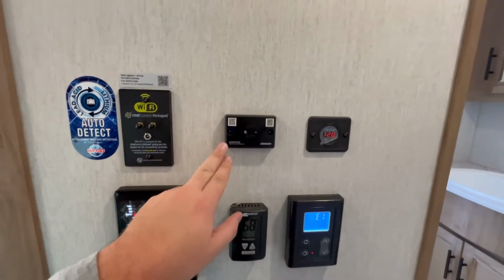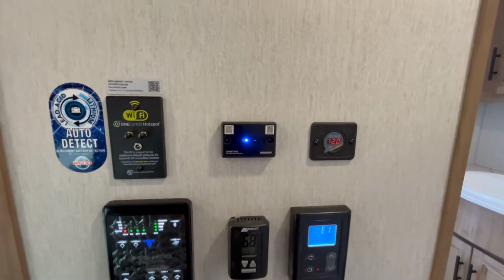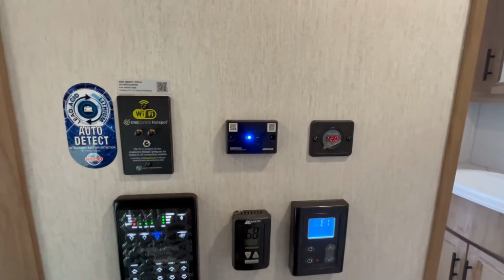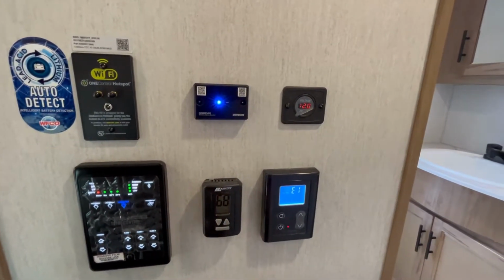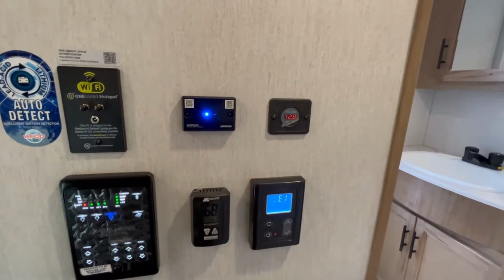This little guy right here is your Bluetooth speaker control. So you pair your phone to this, and then the trailer acts as the Bluetooth speaker. You can have your AC controls here, on-demand tankless water heater, and then you've got your juice pack volt monitor right there.